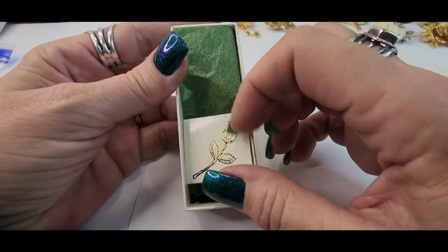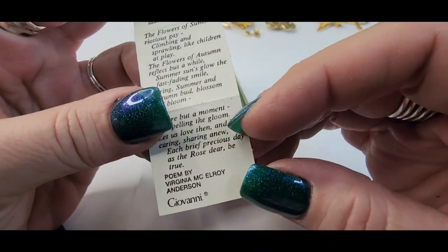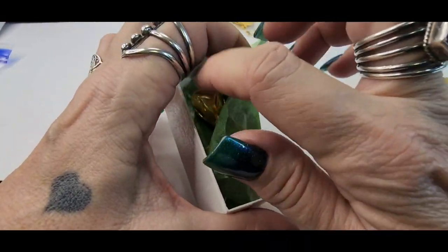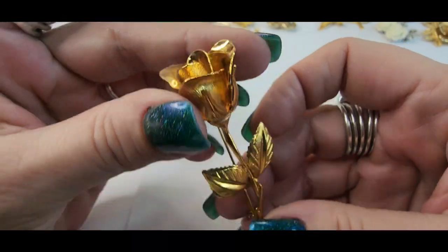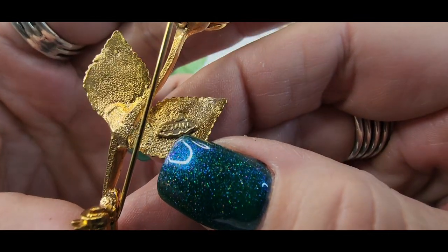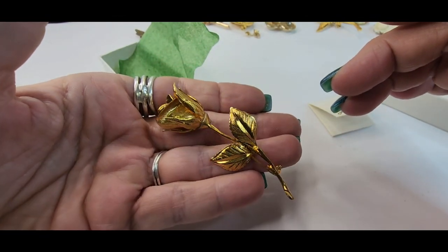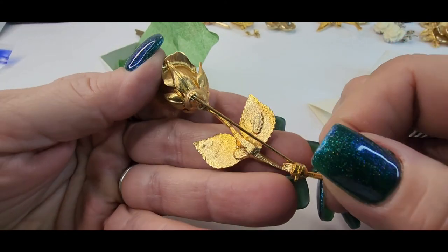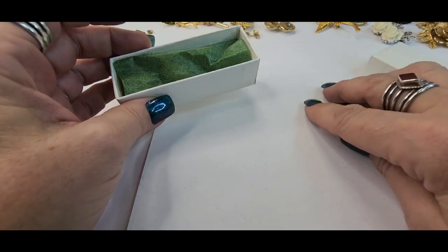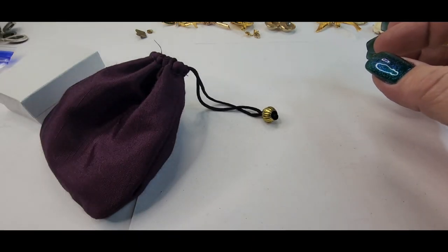Giovanni has a little card inside. The Life of a Rose, written by Virginia McElroy Anderson. Again, the Giovanni. Oh, this is beautiful. This is gorgeous, guys. So there's your little Giovanni tag on the back. This is gorgeous. Some lady probably got this for a Valentine gift, and it's just sweet. That's gorgeous. All right. I don't think we've been through this yet.